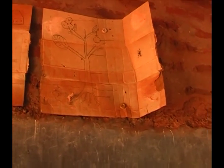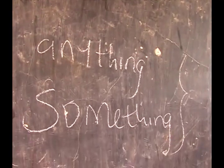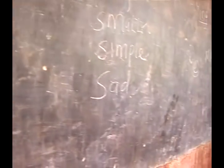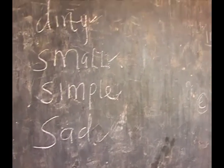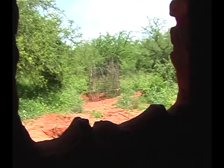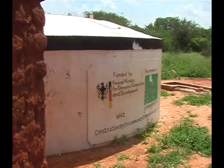Classroom. We have a picture of a church, a mosque, there's a cross, there's a picture of a plant. This is Canberra, but it's all in English. It's interesting. So this is where you learned your first English in here. Donated water tank from the German government.